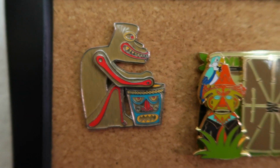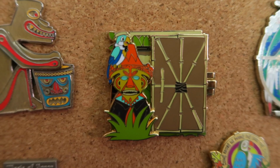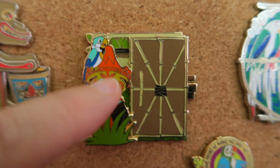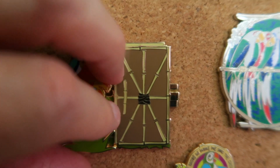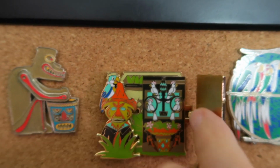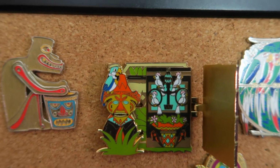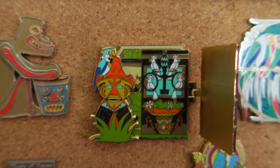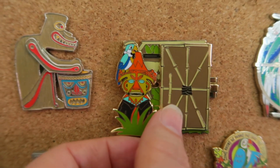This next pin is from a series that I am so obsessed with, and it's Doorways to Disney, because we can see on the front here, we have Barker Bird in front of our Tiki guy. I think that might be Pele, right? But that slides over because it is Doorways to Disney, and the door pops open. And you see the showgirls in there. Look at those birds. That's that center part of the Tiki show where the fountain goes up and the birds come up and sing. I just love that part. But these pins are really super fun.